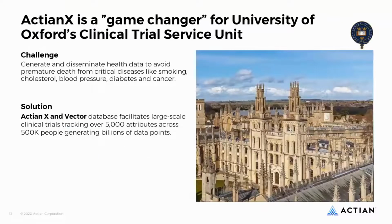And moving on, let me give you an example of a couple of customers. Here we have the University of Oxford Clinical Trials Service Unit, CTSU. What they do is use the row-based side of Actian X to store clinical research data. And then when they want to do analysis on that, they create X100 columns, which are the columnar database engine columns that allow them to do high-speed analytics.